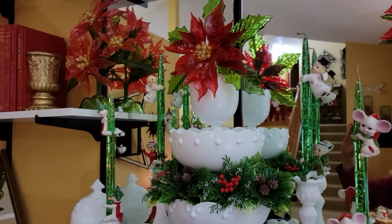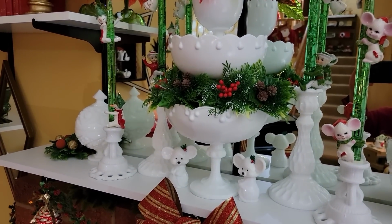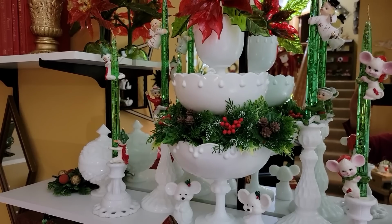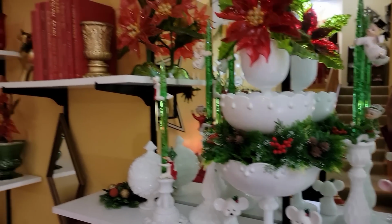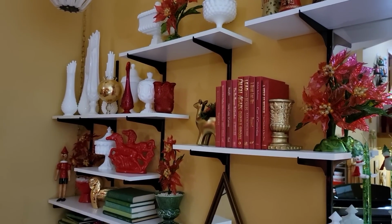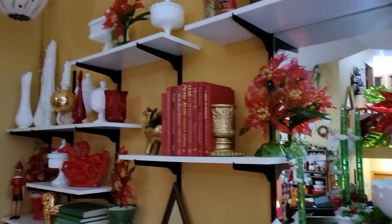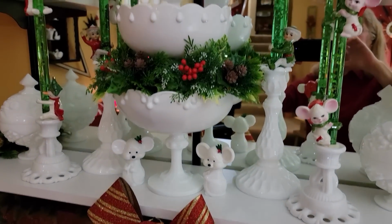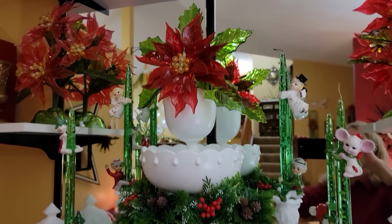Before, I had a punch bowl base at the bottom with fruit on it in milk glass, and then a huge swung milk glass vase that is most likely up there in the corner, or the other side. One of them that was really tall. That's what I had on top of that punch bowl stand, and that poinsettia in the top of the vase. So this is a little different.